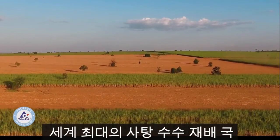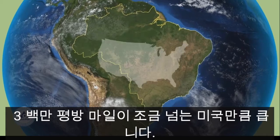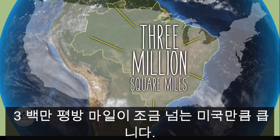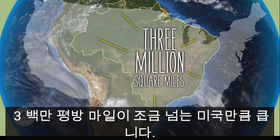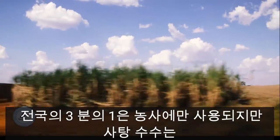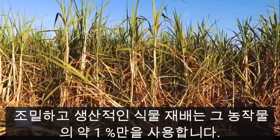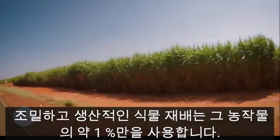Brazil is the world's largest grower of sugarcane. The country is huge. It's almost as large as the US, a little over 3 million square miles, and a whole third of the country is used only for farming. But because sugarcane is a dense and productive plant, growing it only uses about 1% of that farmable land.